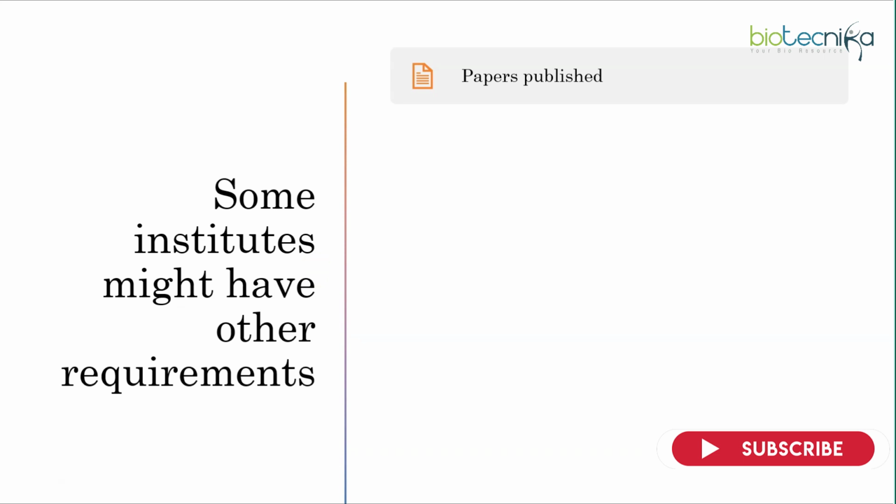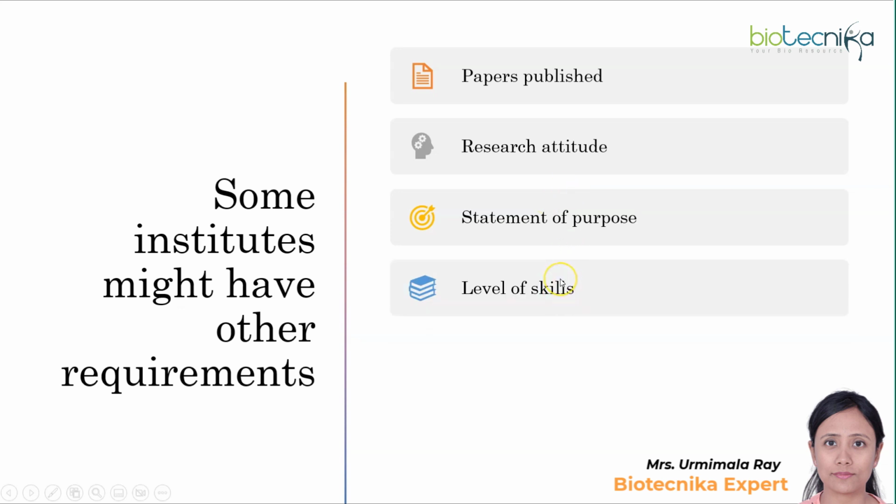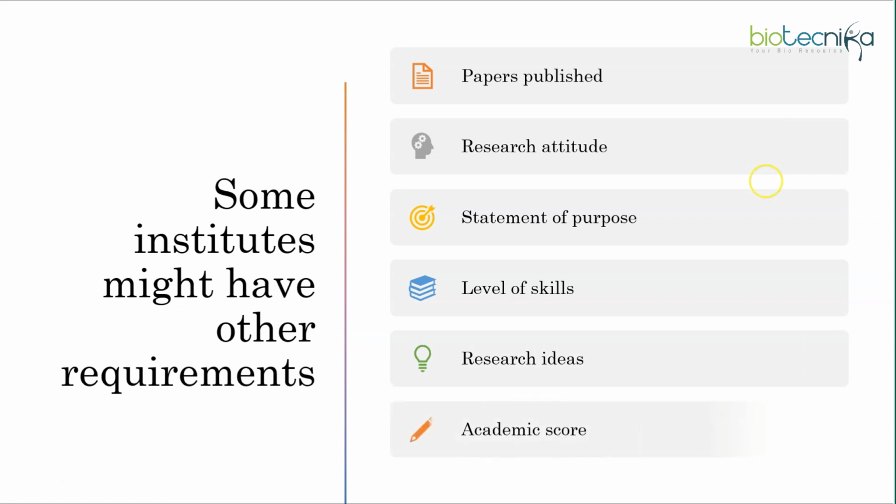They would be judging you by what papers you have published, what research attitude you have, your statement of purpose or motivational letter, then your level of skills. They will check on the techniques and the skill set, the master level of what you have. Your research ideas will also be important, and also the academic score. It may not be a decisive factor, but it definitely contributes.